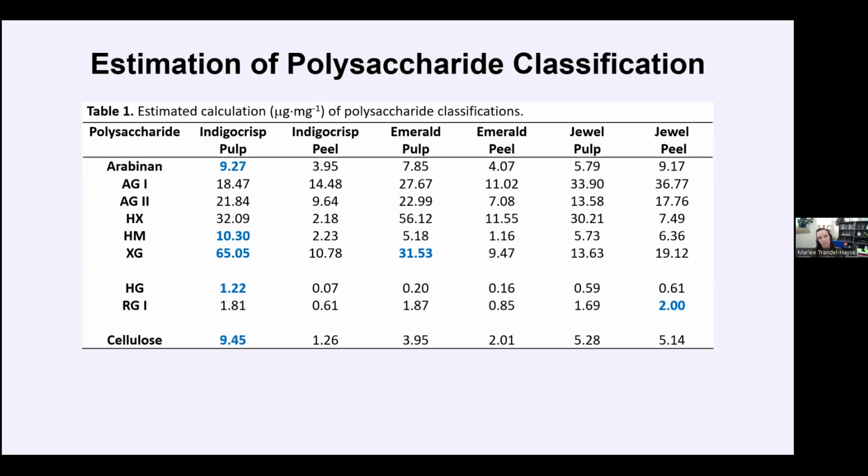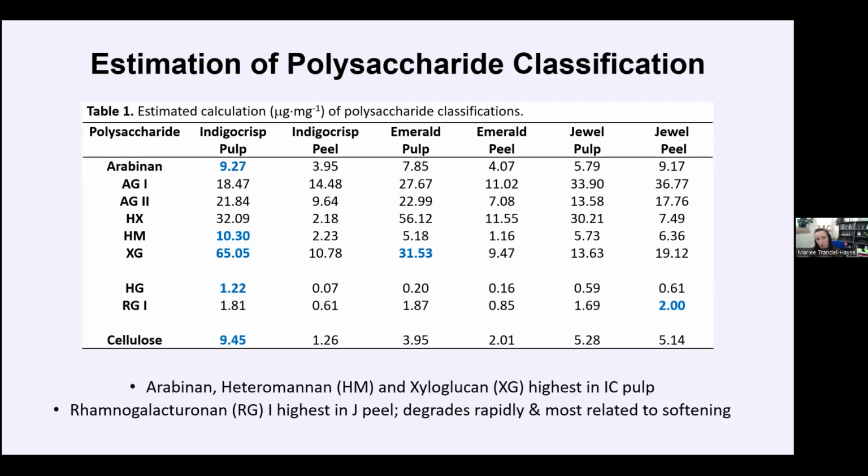We have my crisp cultivar, my firm cultivar, and my soft cultivar. And there are a couple of highlighted numbers here in this table, and I just want to speak on those for a second. So in Indigocrisp pulp, we had arabinan, heteromannan, and xyloglucan that were highest in the pulp, and these are hemicelluloses that are known to aid the integrity of the texture.